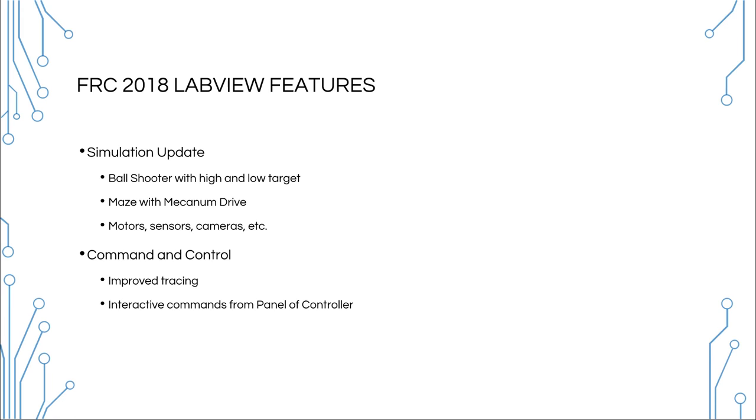But the second one is a maze with feedback and ultrasonic and things like that with mechanism drive. So that's a pretty good one also for trying to write autonomouses that can make it through the maze the quickest. And of course, these robots have the drives like you would expect, and additional sensors, motors, and things like that to make it interesting for training.